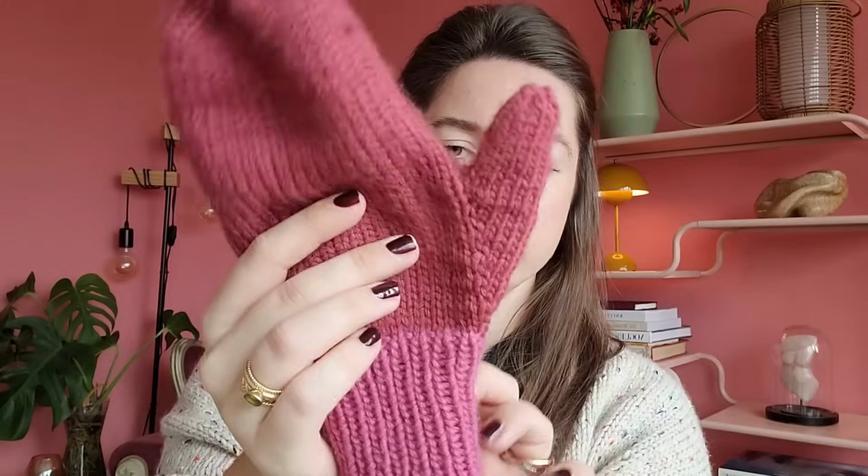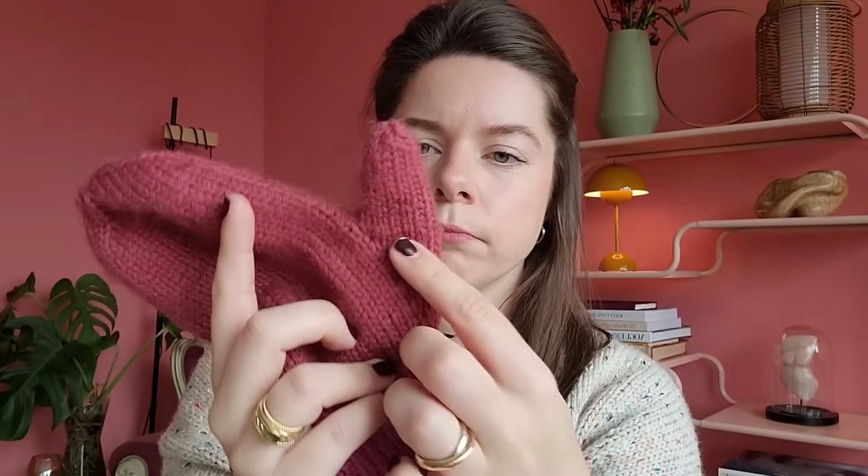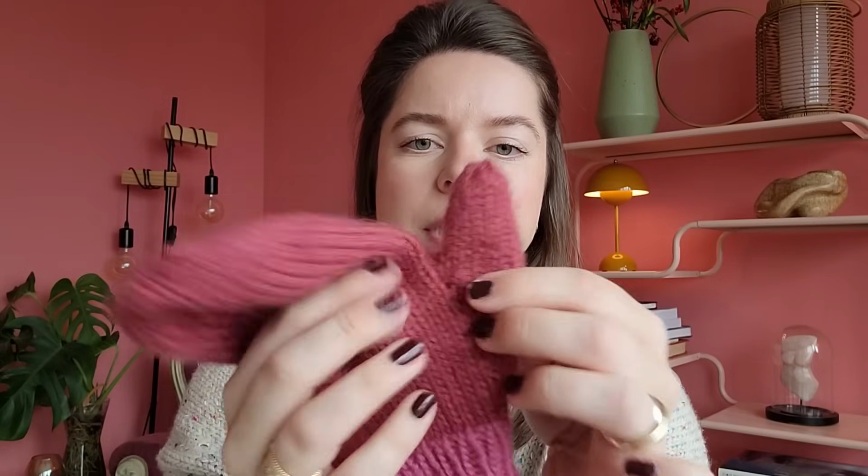They're just the same, the left and the right one. I love how they fit. I think I made the size adult small, but I made this part a little bit smaller even. So you just start with a 1x1 rib, and then you do some increases over here on both sides. I did this on DPNs, by the way, 3mm DPNs.